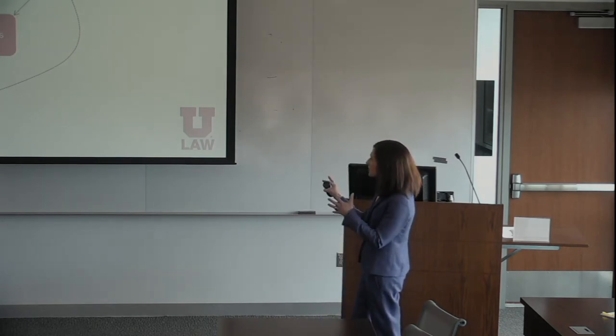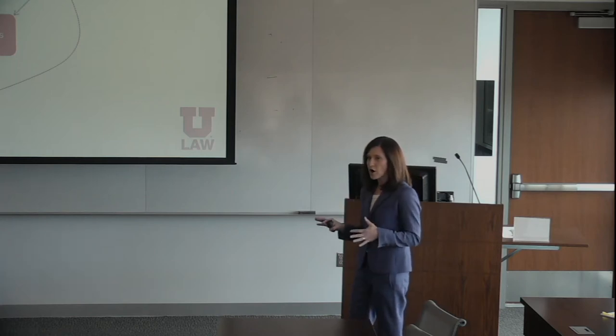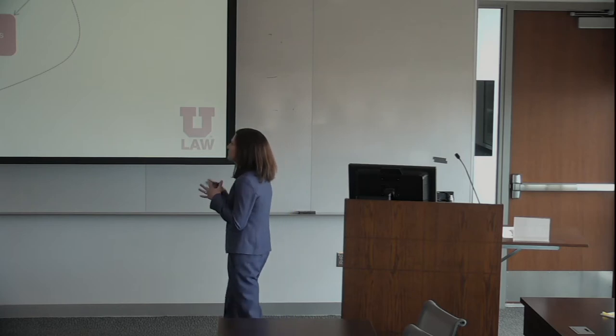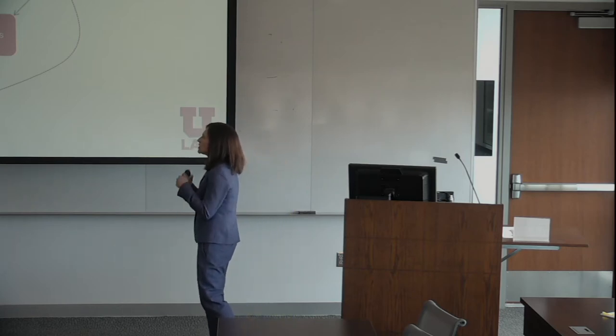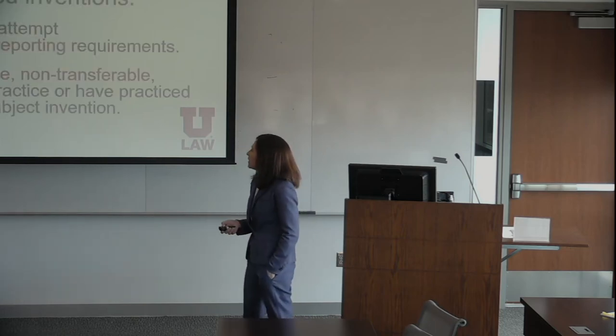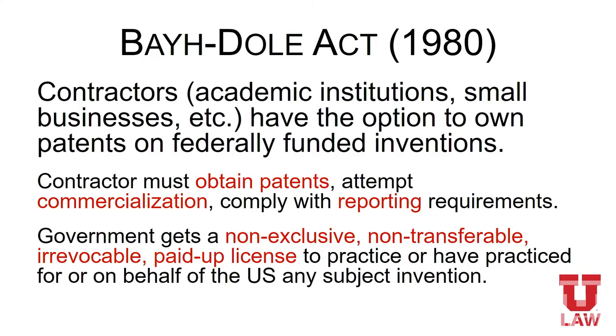All right, so lots of different actors, lots of different moving parts, lots of different questions about ownership, inventive rights, who is making decisions, and those types of things. There are, of course, laws and regulations that govern the default rules that I talked about earlier in terms of ownership when we have these types of funding arrangements.